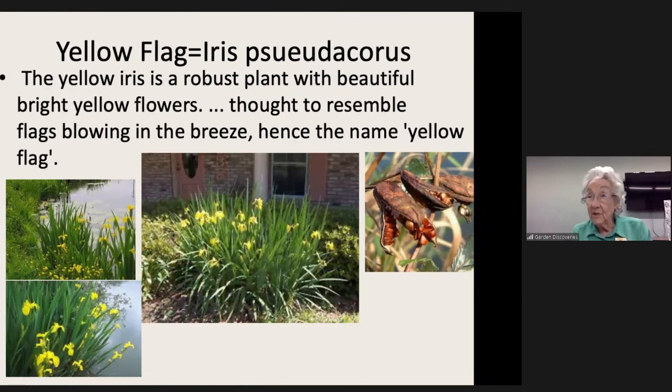Now, you really need to know about yellow flag. Yellow flag is Iris pseudacorus, and it is a yellow bloom. Louisiana iris will bloom on the tip of the foliage itself. The yellow flag is going to have a bloom that's probably 6 inches below the top of the green. It is going to be a small bloom, and it doesn't bloom as much as the Louisiana iris, unless they really get a whole lot of fertilizer. This is an excellent landscape plant. It is a plant that you can put in with minimum maintenance and fertilizer. It's going to be green year round.